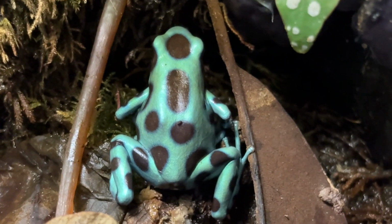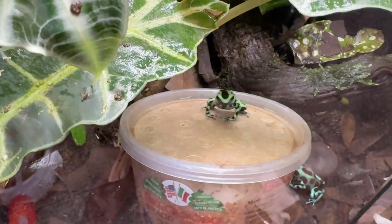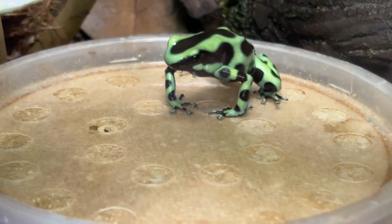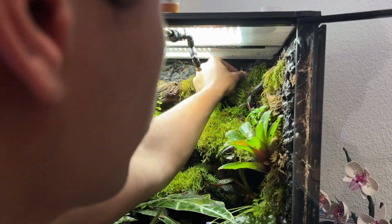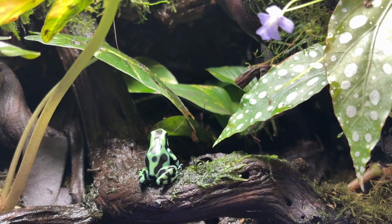Let's get to what you're probably here for. The biggest worry when leaving your dart frogs is food. Dart frogs exclusively eat live prey, like fruit flies, so it can be challenging to keep them fed while you're away. With our geckos, we can just leave an extra big cup of their pre-mixed fruit paste. But you can't just fill a cup with a few weeks worth of dead fruit flies for your frogs.